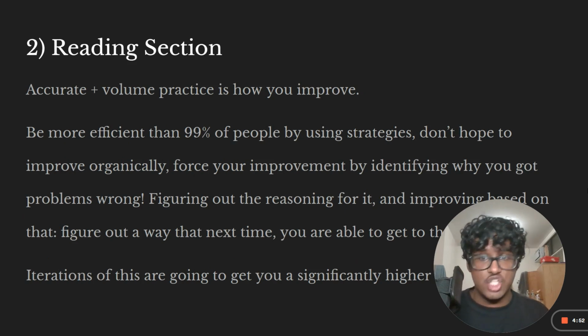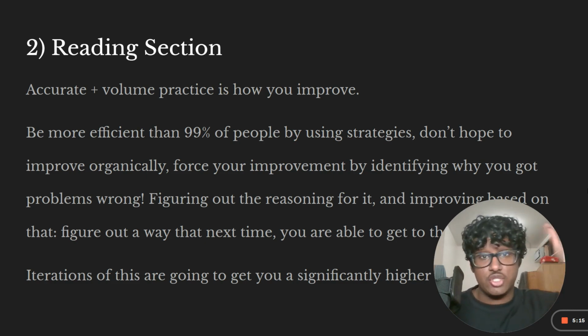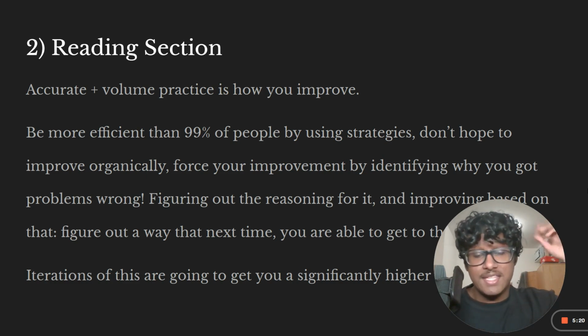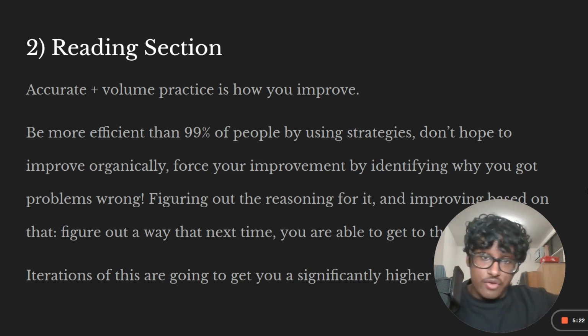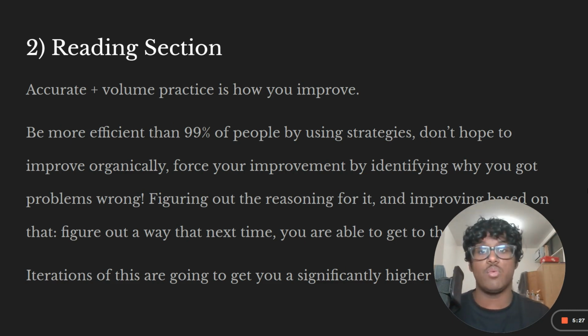Okay, the reading section specifically. Accurate practice and volume is how you improve, right? You need accurate practice material. You need to be using practice tests or Khan Academy or some sort of official College Board resource. I've been through this so many times, right? But students still mess up and use unofficial material. If you use unofficial material, you're not going to be going by the specific guidelines that College Board has to create those questions. And as a result, you're going to be creating strategies for the wrong types of questions that aren't even going to show up on the exam, or might be the same type, but want you to do it in a different way than how the official SAT is. So you're just screwing yourself by doing that. You're not going to get what you want by doing that, right?